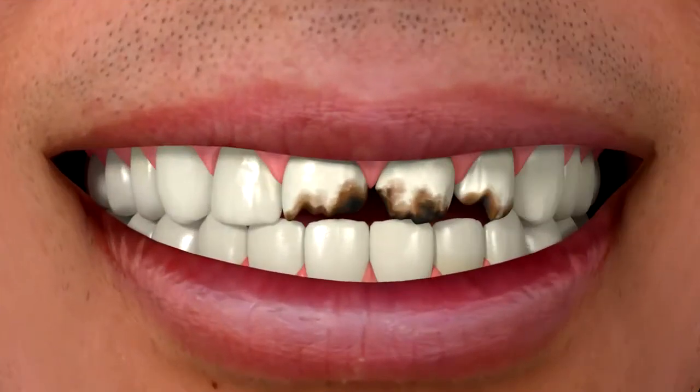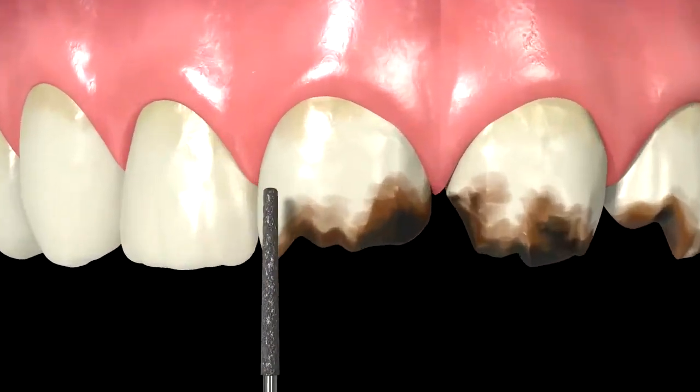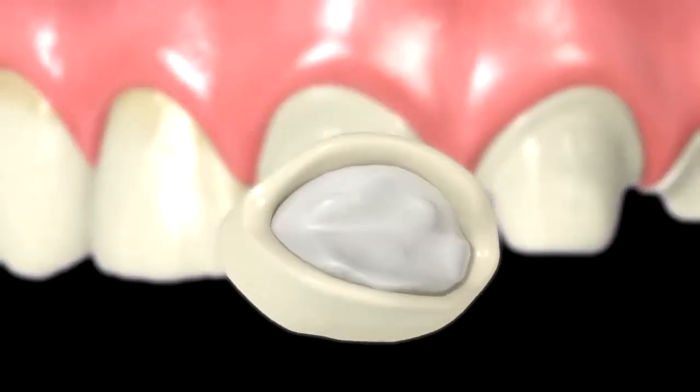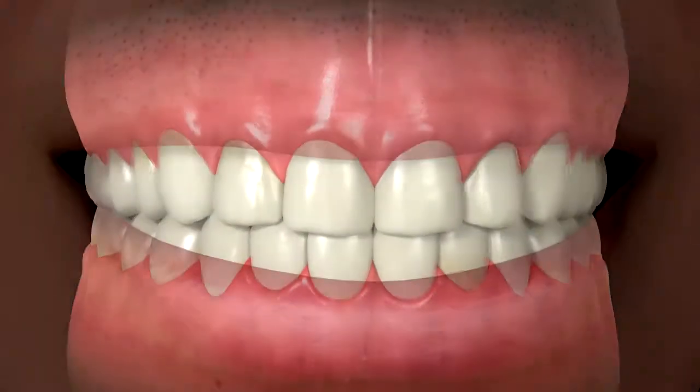If the teeth are decayed, then crowns that restore and protect them are the best choice. The decay is removed, and the tooth is rebuilt with ceramic crowns that make it look amazing.